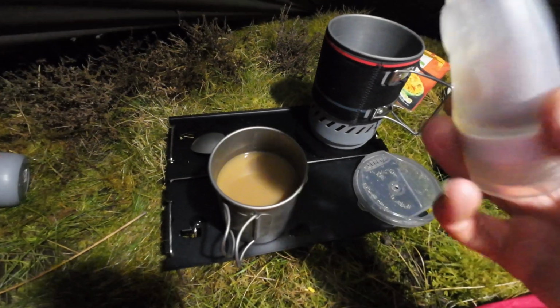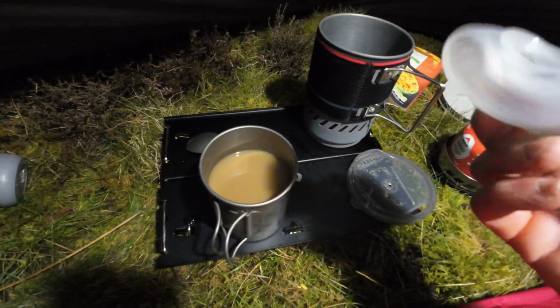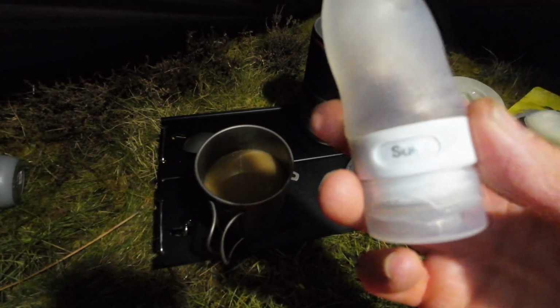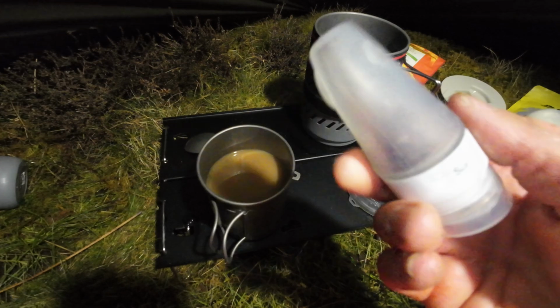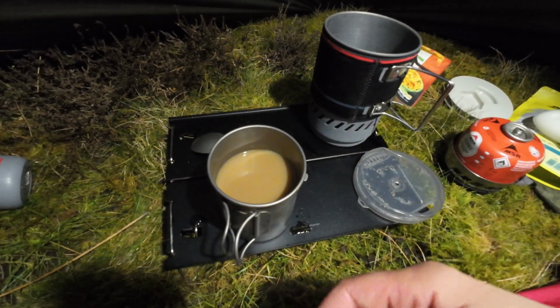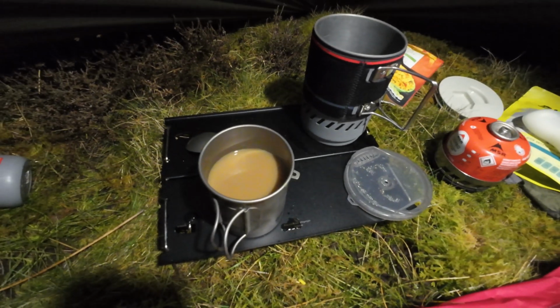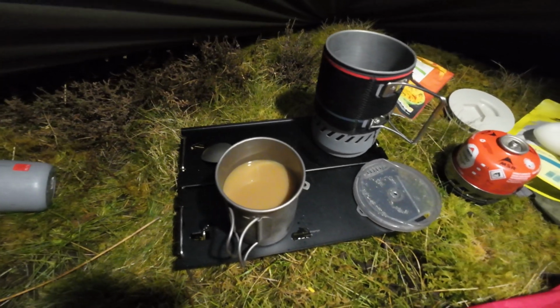So having a coffee now. I've been used to ground coffee and stuff recently, when I've gone back to instant, but it's a coffee. I'm on the fells and I've got a hot coffee, so what can beat that, really?